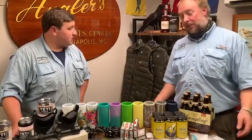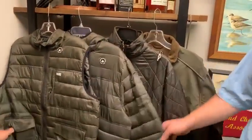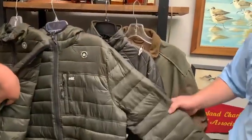So let's see. How about some jackets? Yes. It is getting cooler. Been a little windy the past couple of days. Anybody that's been out recently has known that. So we've got a small sampling here. Let's start with these Salty Crew jackets, little puffer jackets. We've got the vest, and then we also have the full zip jacket.